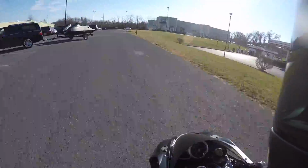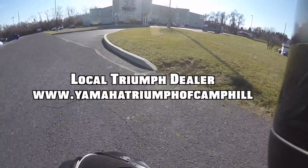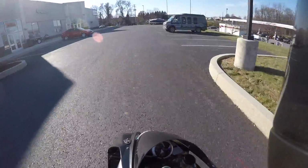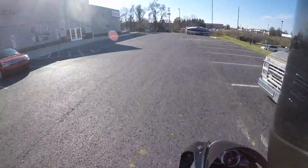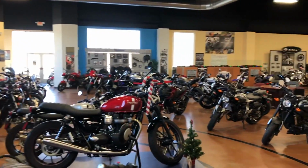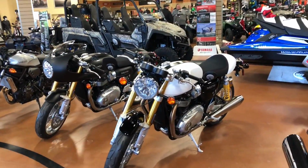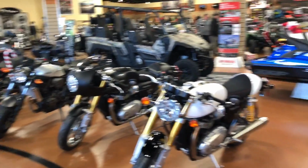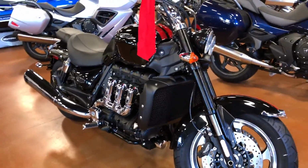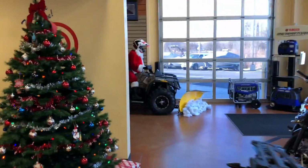And we have arrived. Yamaha Triumph KTM of Camp Hill. Let's get this ECU flashed and see what kind of horsepower numbers we make on their dyno. And they have a lot of bikes coming in, probably 2018 models. Damn, it looks amazing in here. Love that white Thruxie, that white and black Thruxton. Good God. Wow, there's a Triumph Rocket. That thing's insane. But all right, we're gonna go take a look back here and let's see what happens.